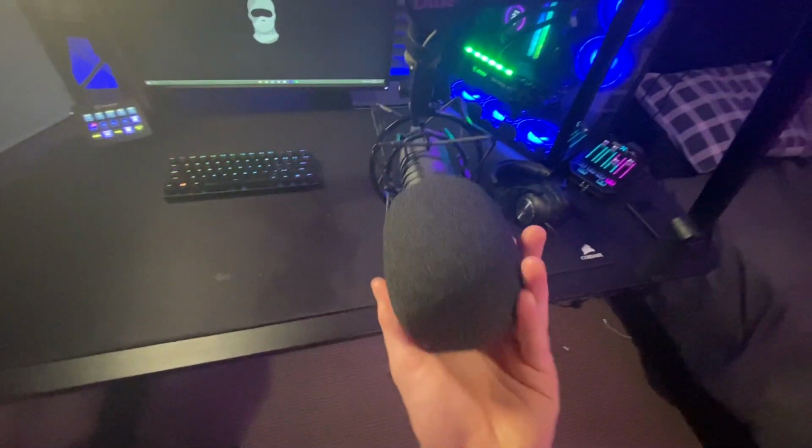Got a little bit of a foam pad on it on the end. This is how it looks without it. I guess I can show you just like that. Looks kind of weird without it on. Get that back on. Great microphone.